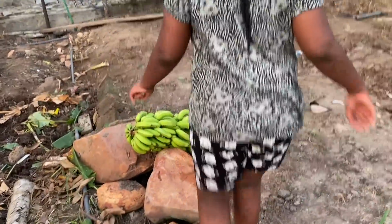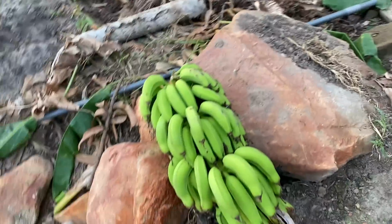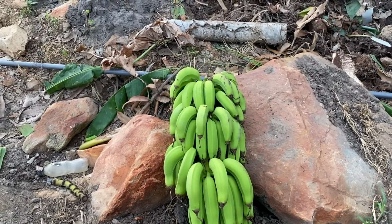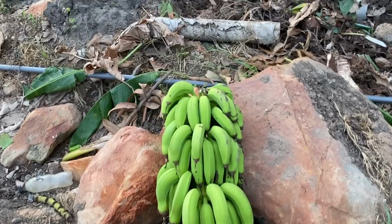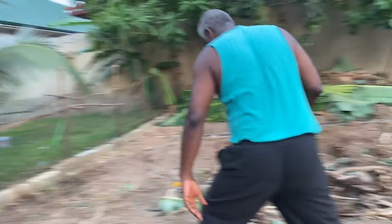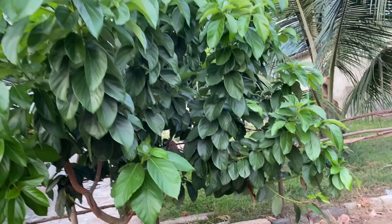And look, what do we have here? Is it banana or plantain? This would be banana. I think, because it didn't grow big. We didn't grow it very big. Oh, okay. All of these have been chopped down. So next, this is another avocado tree, right? Yeah, that's avocado. Wait, where's the one that we planted? Yeah, we're going to show them the one that we planted.